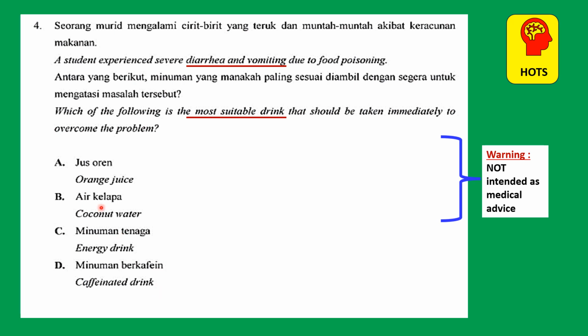So orange juice and caffeinated drinks, they are quite acidic and they may further irritate the stomach that's already in pain due to the diarrhea and vomiting. Okay, so they may not be suitable. Now, energy drink, how about energy drink? C. Now, energy drink contains vitamin B and other substances and helps a person to get more energy, all right, for daily activities.